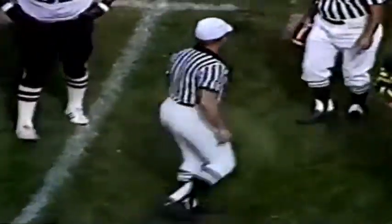Personal foul. First down, Aztecs. Colorado State, the dumb move there. See, just a screen pass to Roberts. There's a couple linemen out in front of him. Wilson coming off a block, making a fine tackle. And there he gets a little carried away. Twisting the ankle. All right.